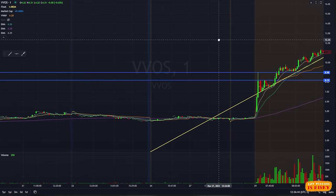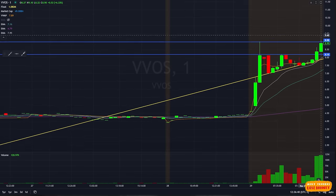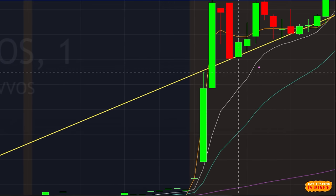If we zoom back in here to the beginning of this move on VVOS, the nine moving average was way down here. And we like to see the stock have support at the nine moving average. That's support. So when support's way down here, it's just too far away. That's not a good entry.